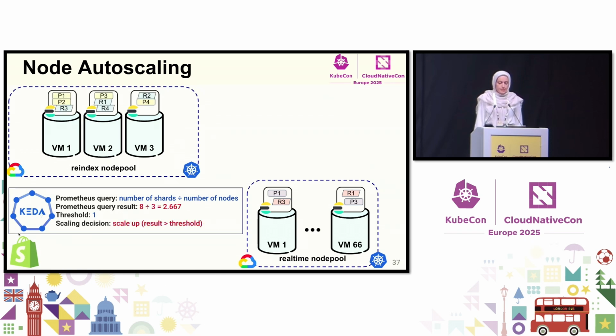Next, the reindex starts for an index that has, for example, 4 primary shards and 4 replica shards, so 8 shards in total. Because of the routing allocations that we have set for Elasticsearch, the shards of the .new index will be created on the pods running on the reindex node pool.